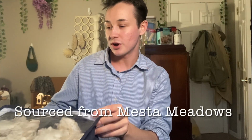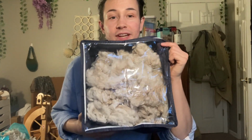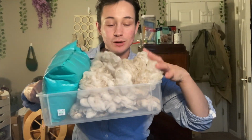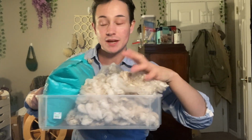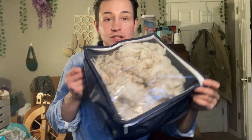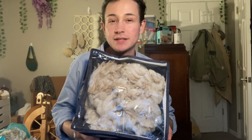We are going to talk about, I have some Rambouillet fleece that I really need to process. I actually have 2 pounds of Rambouillet from 2 different sheep. One of them, this one, was a little bit more prone to rolling around in things, so there's a lot more VM in this sample. And then this container right here, this sheep was actually pretty clean, and I think this is going to be a lot easier to process than the other.